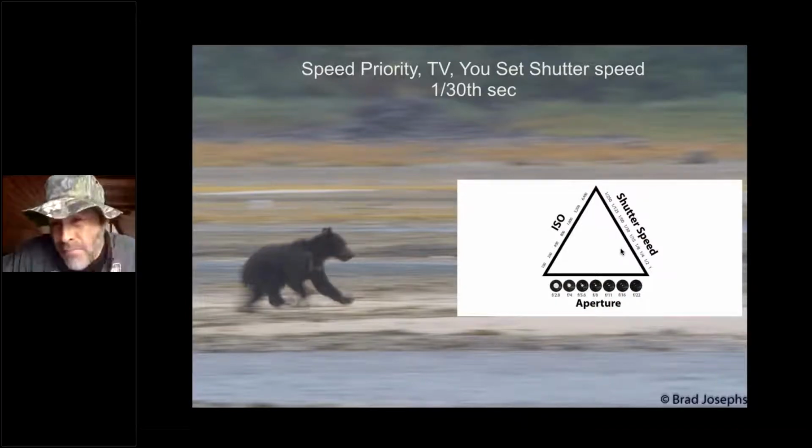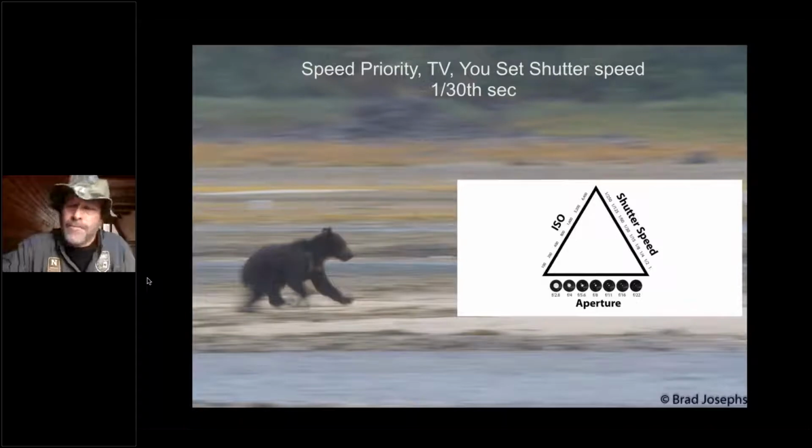And in this, my main thing is I want my image to be in this part of the triangle, and I can control that by lowering my ISO. And then I also understand that my aperture is going to get smaller as well to let in less light per unit of time, so that I can get the proper exposure at a slow shutter speed. And then you just practice and learn how to slowly, smoothly pan.